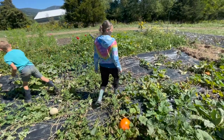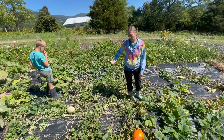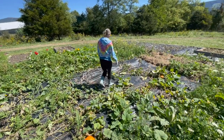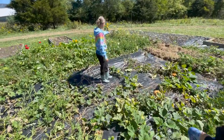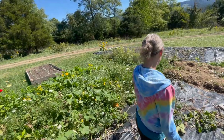There's still a couple of cantaloupe up here. There's one. There's some butternut squash that, again, I'm going to leave and let them finish. A couple more pumpkins over here. The cream shells are over there in the grass, and they're getting really big. They look really dead. Their vines are dead.